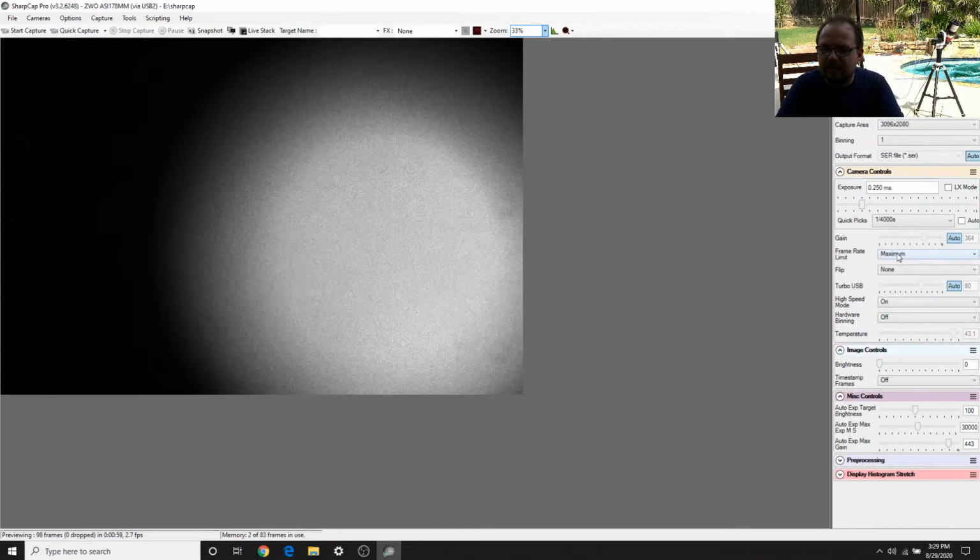Don't need binning. Max frame rate is good. I'm not going to worry about the flip right now. And we're going to do mono 16. We want mono 16. Want the maximum resolution we can get with this. Binning is 1. Output, I want output SER file. We want to do FITS or TIFFs. I'm going to leave this TIFFs because it's fine. We can do both. Nonetheless, so I've got a blurry sun.